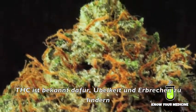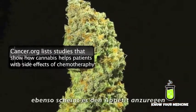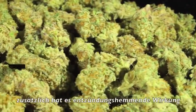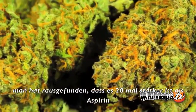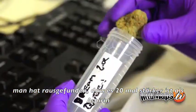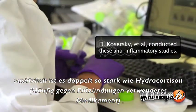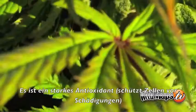THC is well known to turn off nausea. It turns off the vomiting. It also appears to trigger appetite. It also appears to have effects as an anti-inflammatory. In fact, it's been found to be 20 times stronger than aspirin. And it's also been found to be 2 times stronger than hydrocortisone, a well-known steroid that people use. It's been found to be a strong antioxidant.